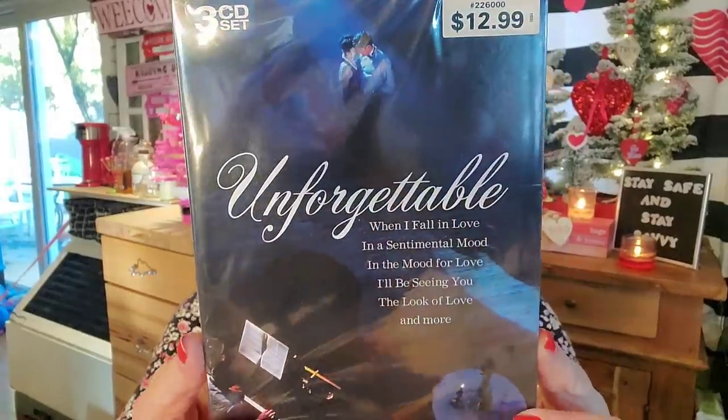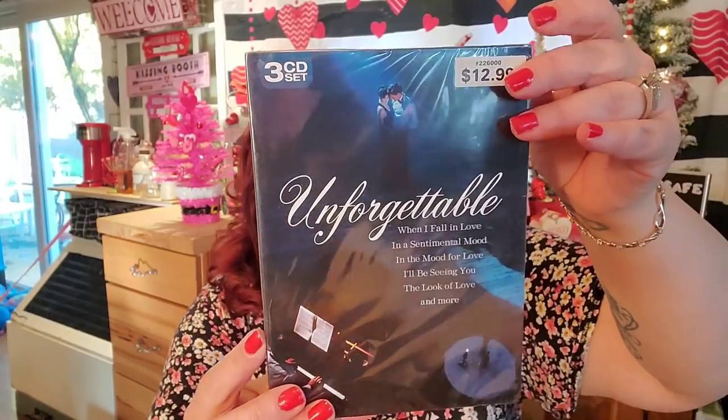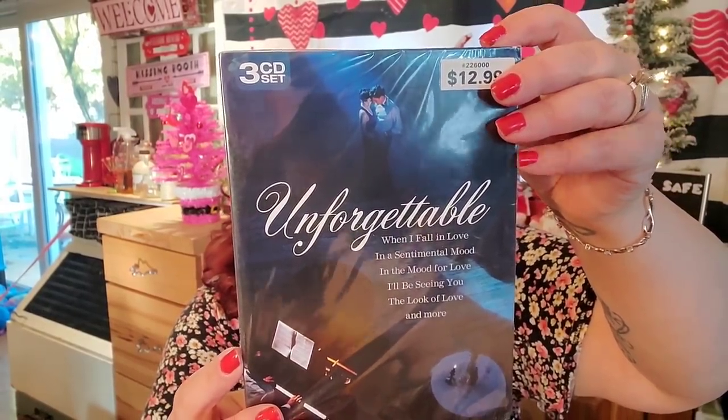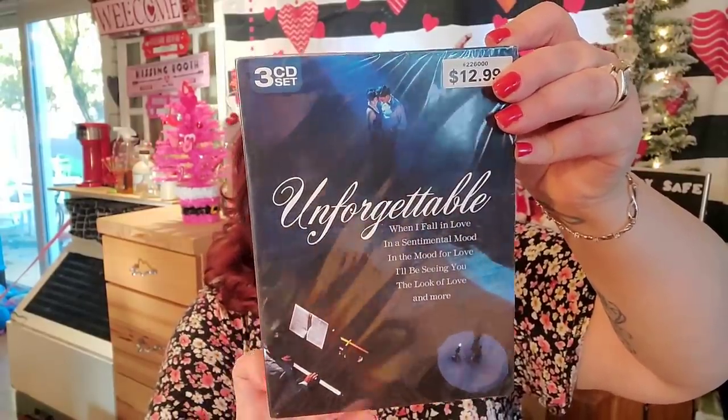So I picked this CD set up. It's a 3-CD set: Unforgettable, When I Fall in Love, In a Sentimental Mood, In the Mood for Love, I'll Be Seeing You, The Look of Love, and more. It has a lot of classics, like My Funny Valentine, Embraceable You, Unforgettable, Misty, The Look of Love, It Had to Be You, Smoke Gets in Your Eyes.